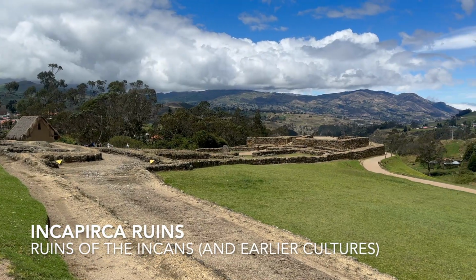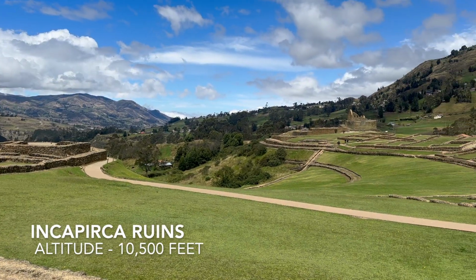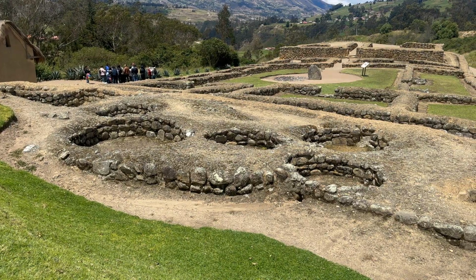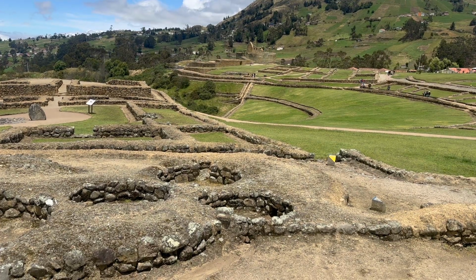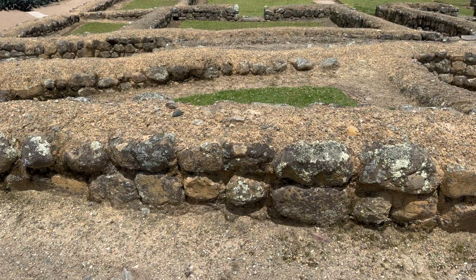There the stone is perfectly shaped, and instead of using mortar... One of the first things our guide pointed out to us was the difference in the stonework here. As the construction changes from Cañari to Incan, the brickwork uses less and less mortar to the point where when we get to the main temple, you'll see that the stones were cut to fit perfectly.